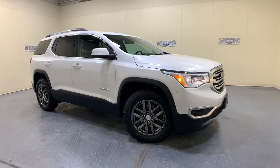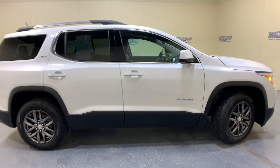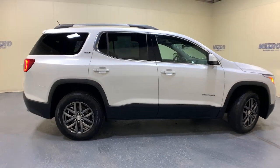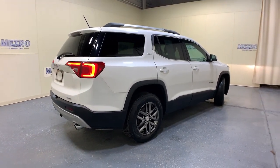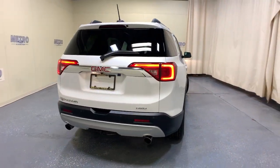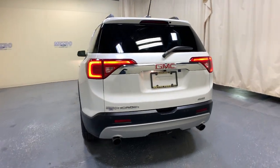You're gonna love the 2017 GMC Acadia. This vehicle is an outstanding buy with fewer than 90,000 miles on the odometer. This solidly built Acadia delivers family-friendly comfort, convenience, and security. A host of desirable creature comforts and impressive safety features are at your command in this attractive, versatile vehicle.